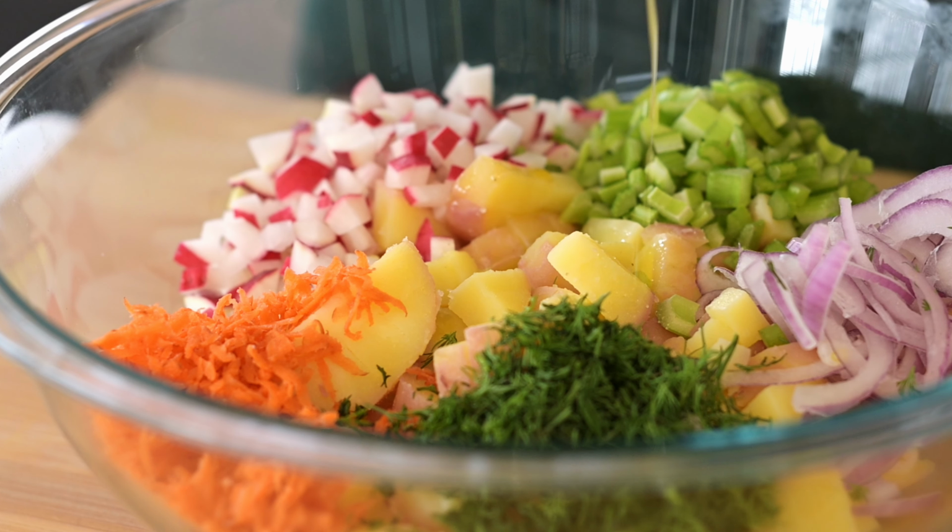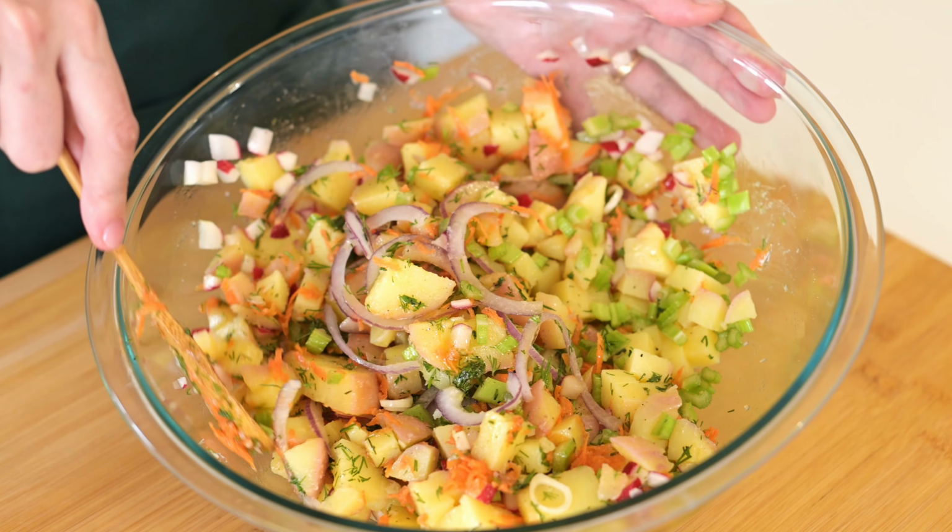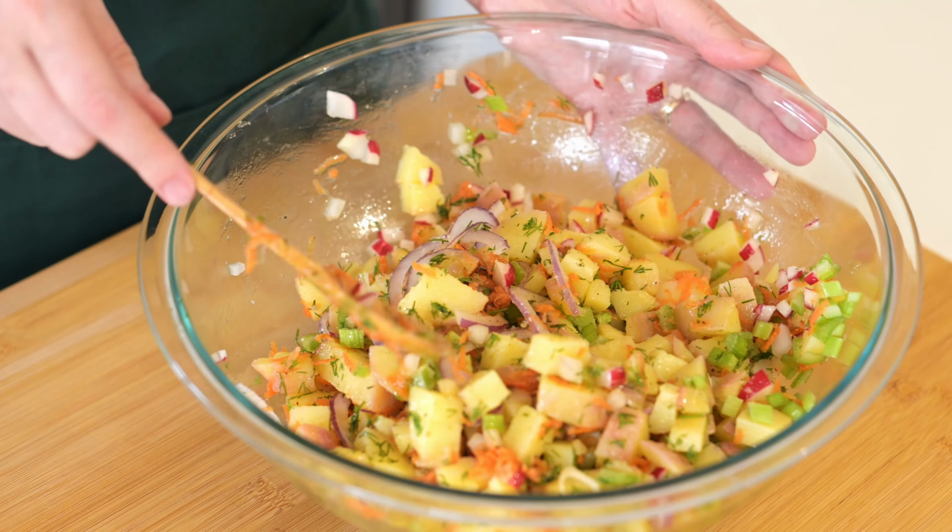Secret number 8. Avoid dumping all the dressing on at once. Add the dressing gradually and toss the salad gently to coat each ingredient evenly. I like to use a wooden spoon to minimize turning the potatoes into mush.